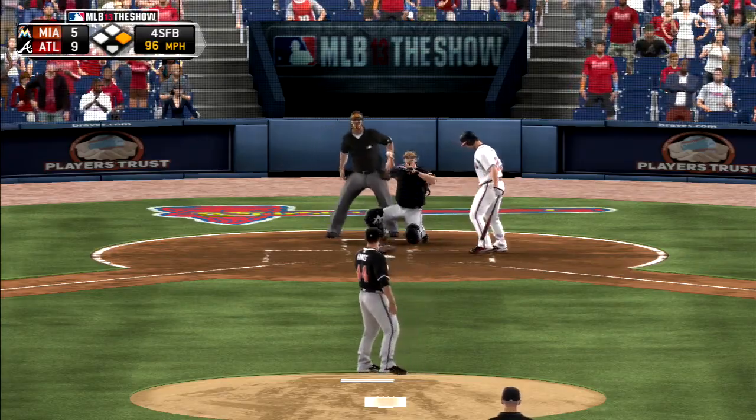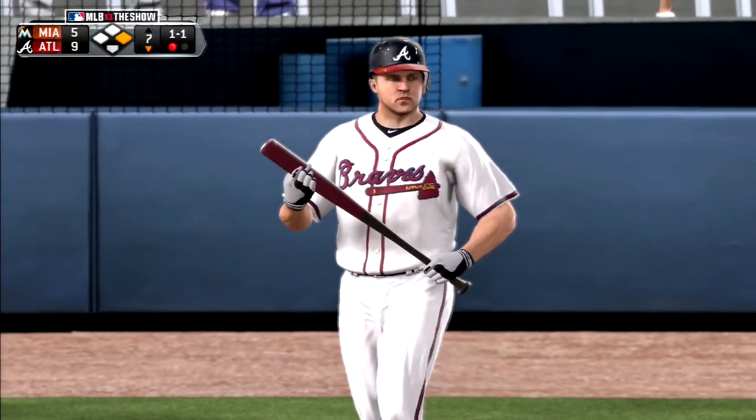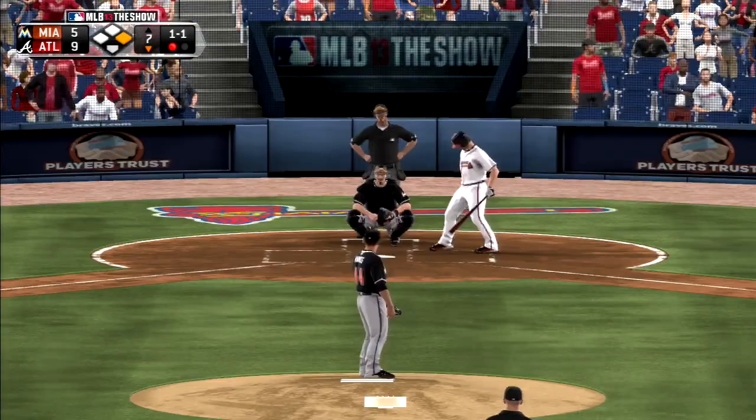And that's inside off the plate with the fastball. It's 1-1. Tough pitch right there. That's 96 in on the hands. You just got to let that one go.